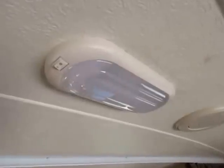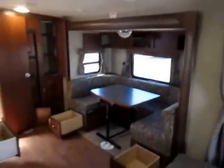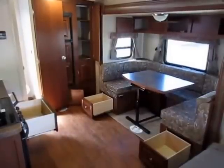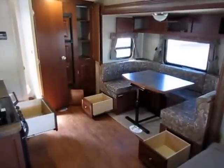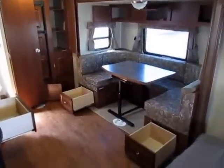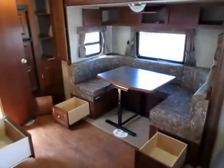100% of your interior lighting is full LED. You do not have to worry about replacing bulbs with any sort of regularity. They use far, far less power. I think they last like 10 times longer. It's far, far longer. So this is a true deep slide.